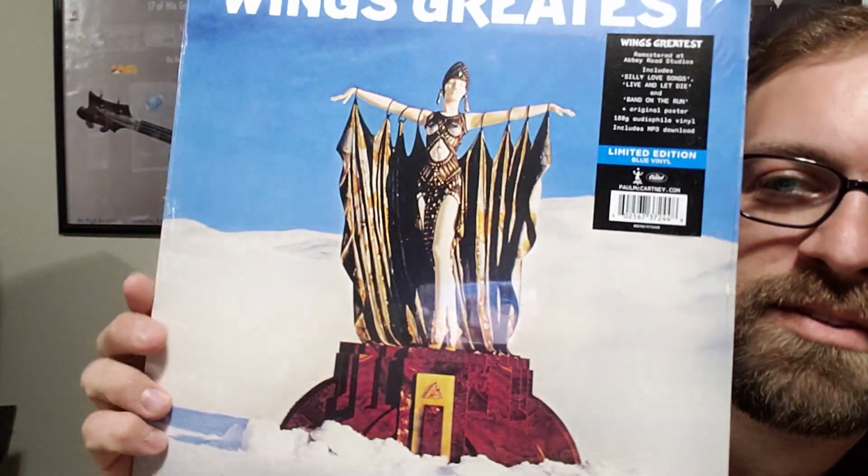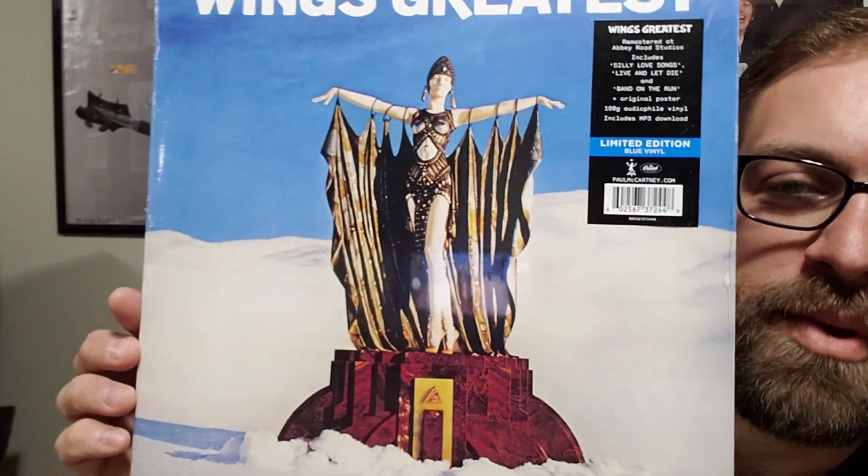Now, one thing with this album that I've never understood was, it's Wings Greatest. I really don't understand the cover art for this. If anybody can fill me in on what the meaning behind it is, but nevertheless, it's still a really good album.